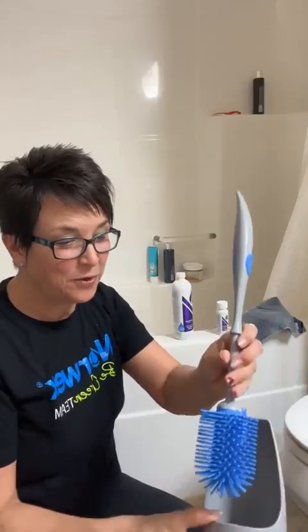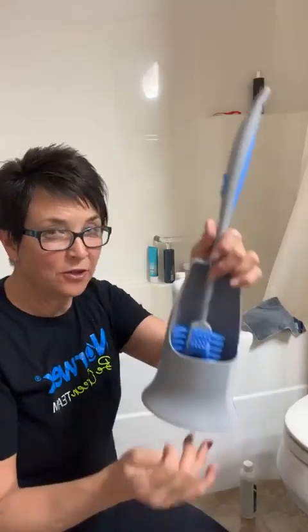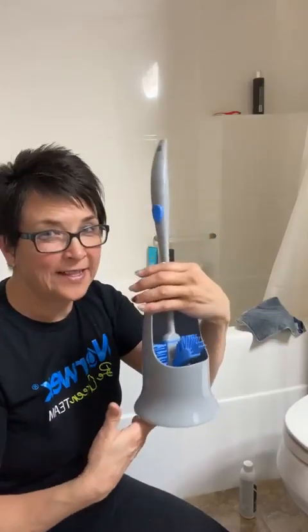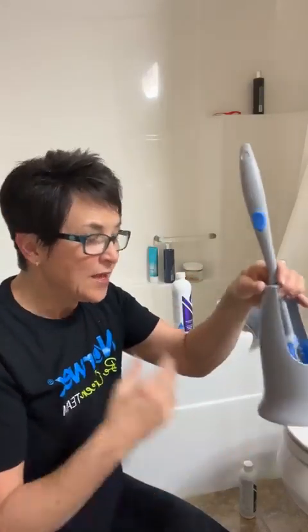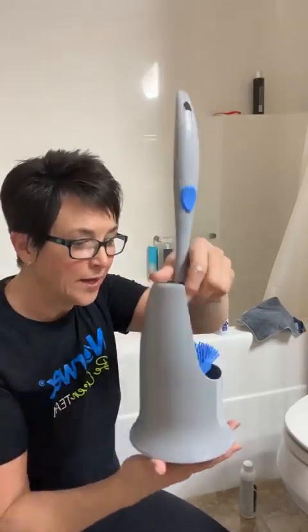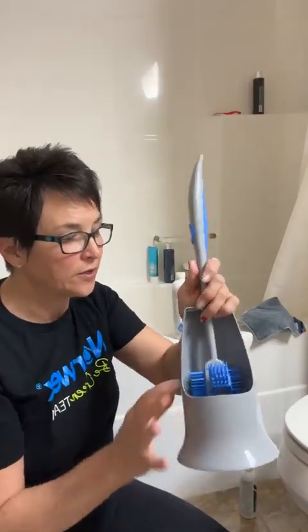This actually makes a very beautiful gift because, honestly, somebody's getting a new home. A gift like this is like a forever gift, just saying. And it doesn't come with any cleaner. It just sits here, held up a little bit, and it has the benefits of going under the rim.